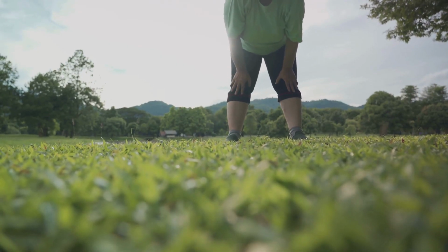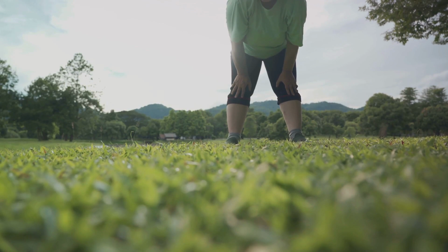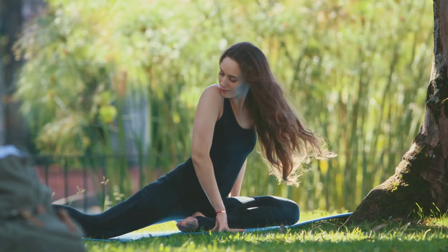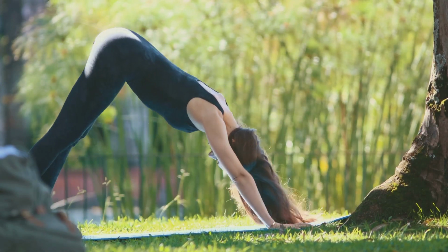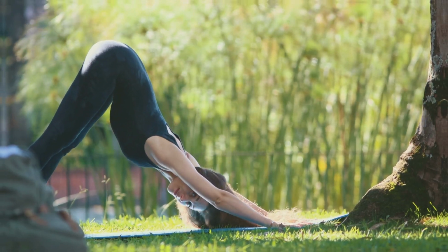So don't underestimate the power of movement. Whether it's a brisk walk, gentle yoga, or a session with a physical therapist, physical therapy and exercise can improve your overall health and help manage gastroparesis.